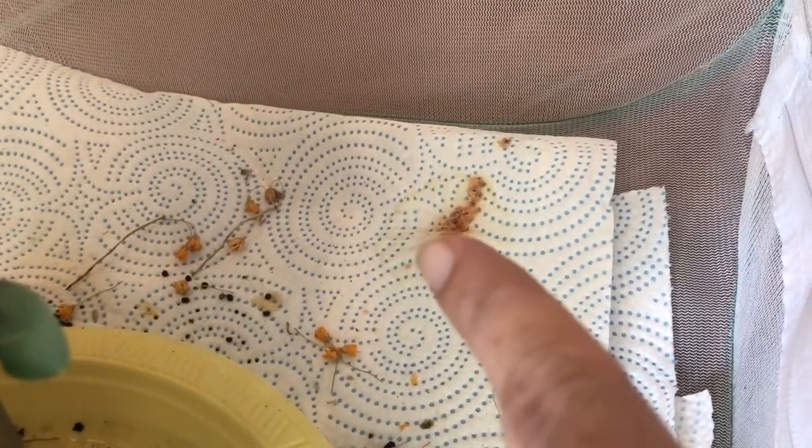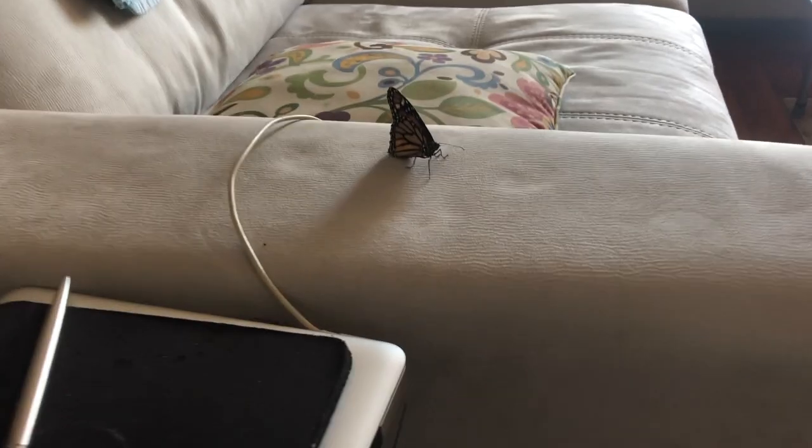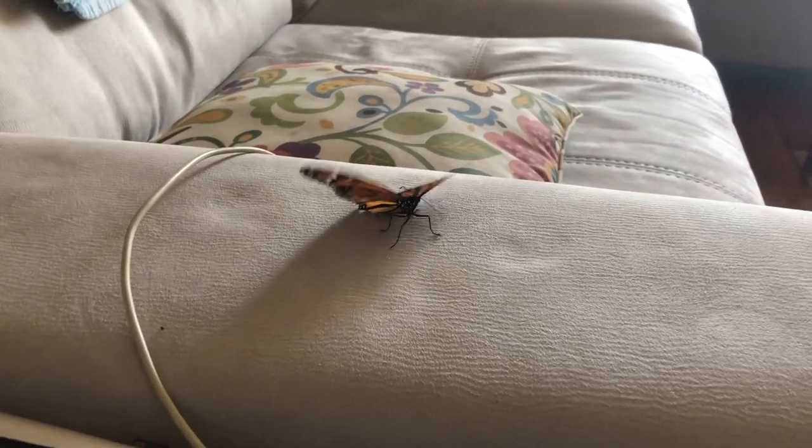If you see something that looks like blood in your butterfly cage, don't worry. I don't even know if their blood is like blood. But that's not blood. It's just the fluid from them, and it's good stuff. That's where you'll find butterflies just flying about.